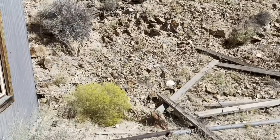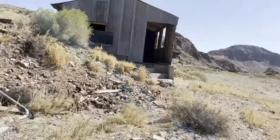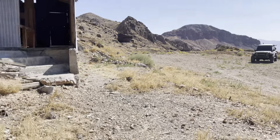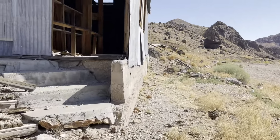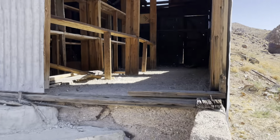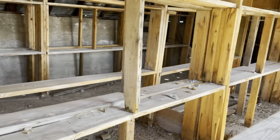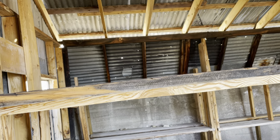Okay, coming out this door here into the last of the three standing structures that I found. A couple ones that were knocked down that we just took a quick peek at, but again, here you go.